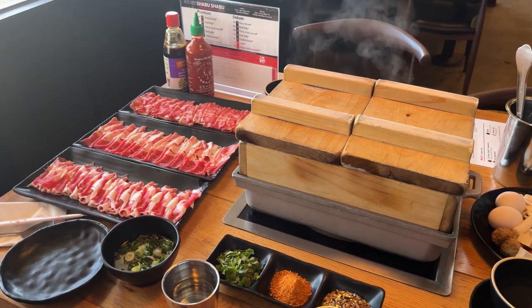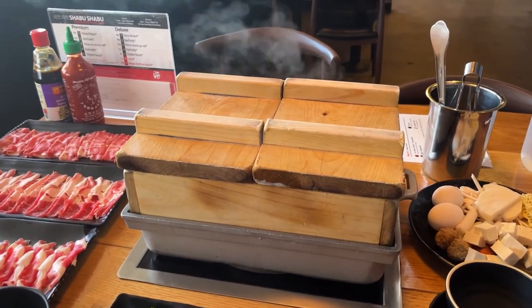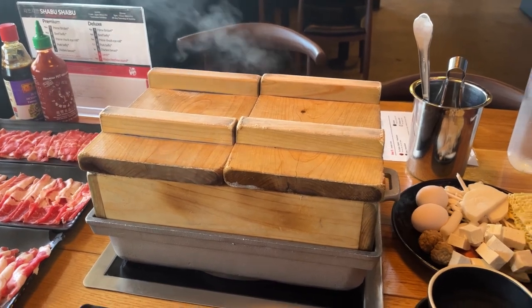All right, it looks like the hinoki box is steaming right along. It should be ready in a couple minutes now. What I'm going to do now is I am going to stop talking.